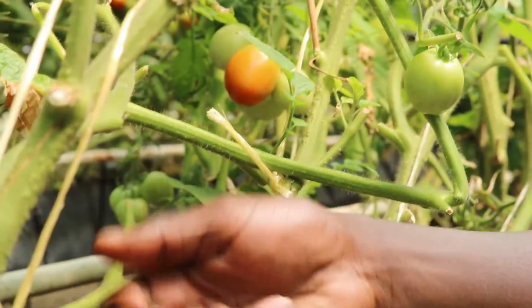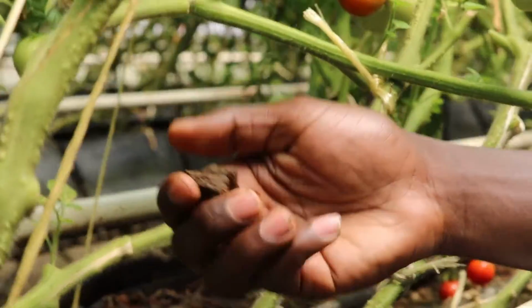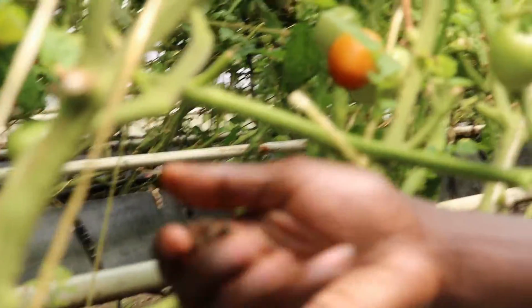Farming started way back with our ancestors. But over the years, technology, innovation, and research has elevated it. As you can see over here, this is not soil. What we have here is something called pumice, a volcanic rock. Instead of soil, we use this in a system known as hydroponics, which means soilless farming.